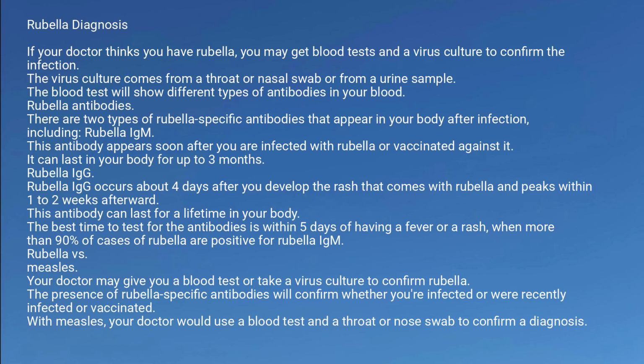Rubella versus measles. Your doctor may give you a blood test or take a virus culture to confirm rubella. The presence of rubella-specific antibodies will confirm whether you're infected or were recently infected or vaccinated. With measles, your doctor would use a blood test and a throat or nose swab to confirm a diagnosis.